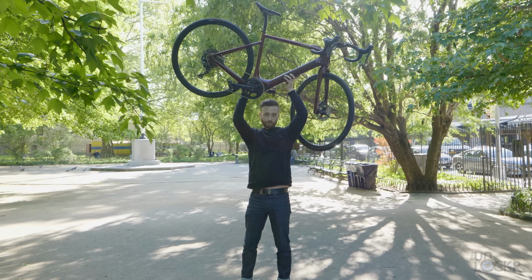So again, what I have here is the Turbo Creo SL Comp Carbon, but the Turbo Creo SL Comp E5 I also recommend, and they're both very similar. There are some small differences here and there, but the main difference being that the Carbon's frame is made out of carbon fiber instead of the E5's aluminum, so it's lighter.